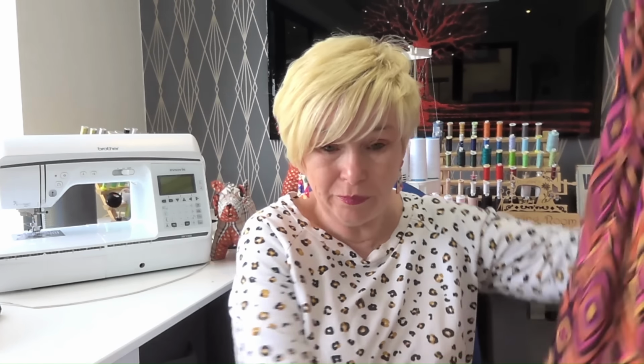Because there is a very nice dress in the Sewing Bee book that would look great in this. So it might be a dress. We'll see. So it's going to be jumpsuit, co-ord or dress. Lots of scope. I've got 3 meters of it. Can't wait to make it up. But that's not going to be done till I get back from my cruise.